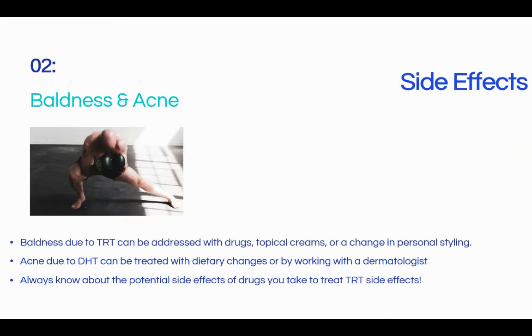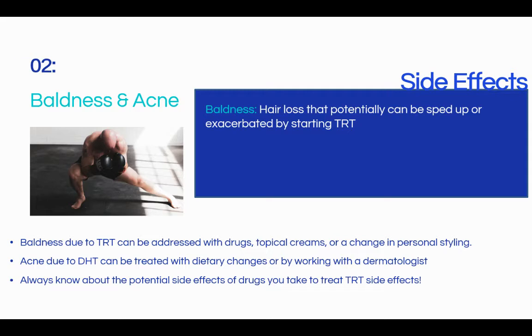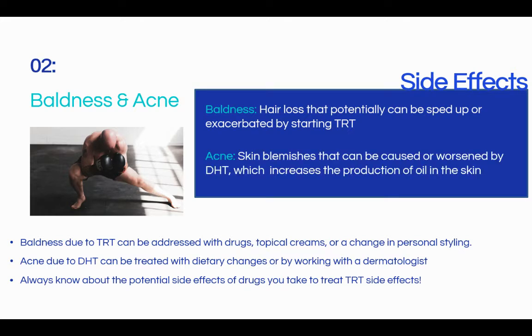So the next thing we're going to talk about is something that most guys are like, oh gosh, right? And remember, this may not happen if you are, like I said, microdosing and using injectable testosterone. It could happen, in terms of acne and hair loss. That could potentially be sped up or exacerbated by starting TRT. Typically, if you use a microdosing technique, right, so smaller injections, more frequent, lower dosing, so 3 to 5 times a week, this may not be an issue. For some guys, it is, right?